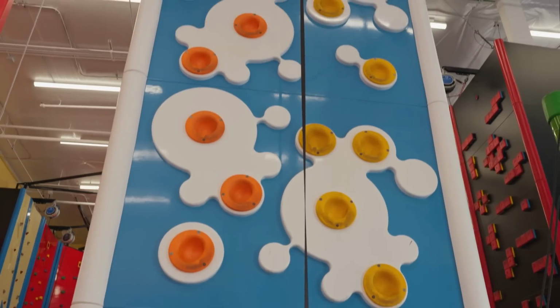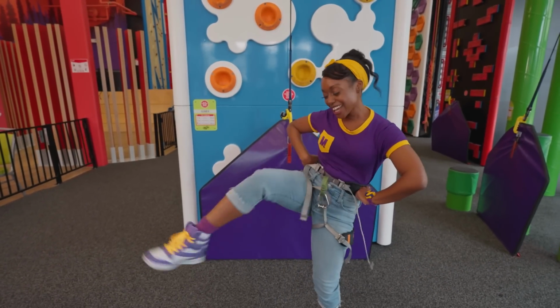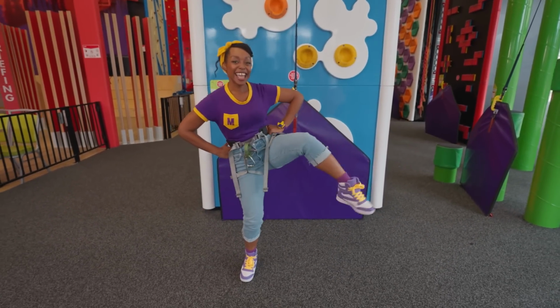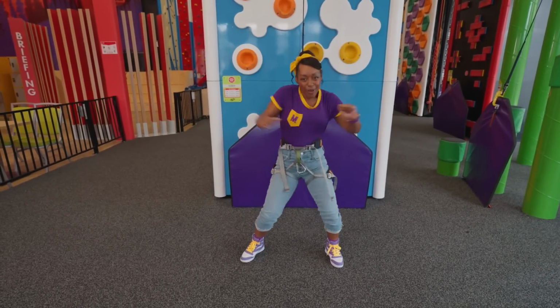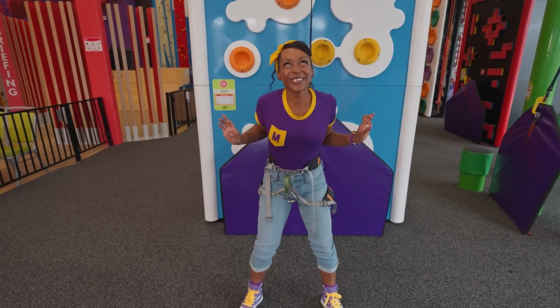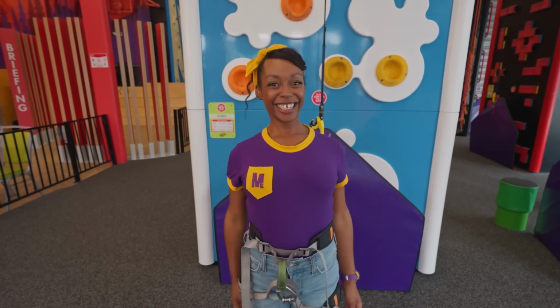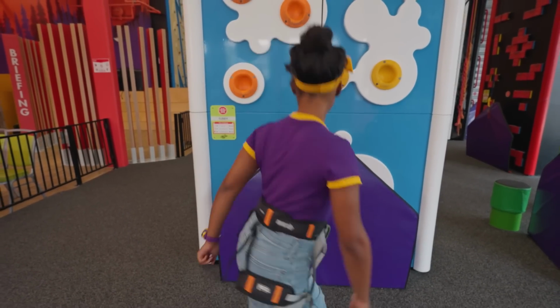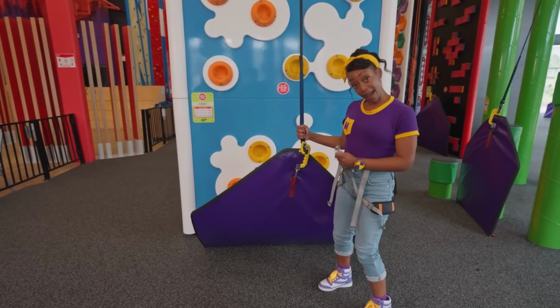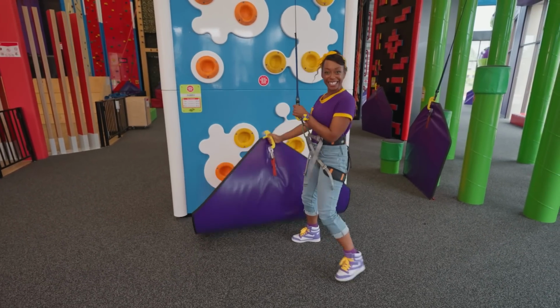Look, we're at our next wall. But first, let's stretch again. Here's how I stretch my legs. And here's how I stretch my arms. Whoa! Stretch out my toesies too. And don't forget those ears. Wiggle, wiggle, wiggle. All right, I'm ready. Take my wheel, click, and release the key. I'm ready to go.